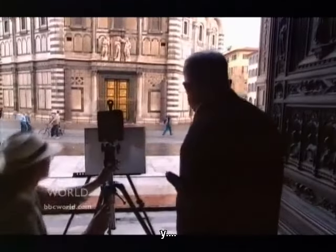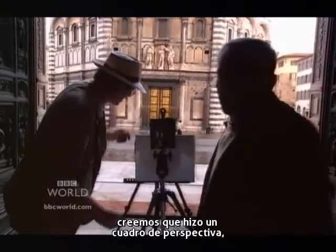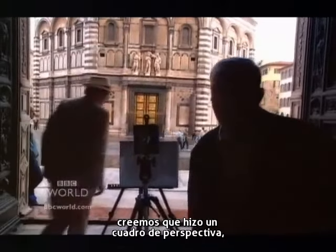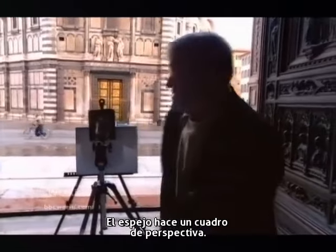And we think he did it. He made a perspective picture. We know that. The mirror makes a perspective picture.